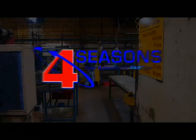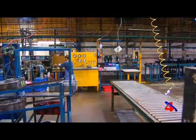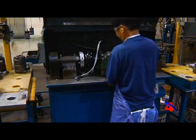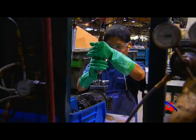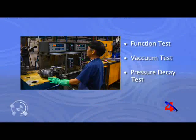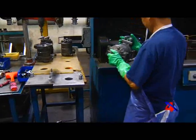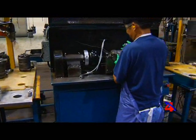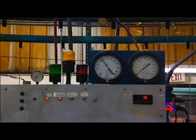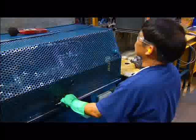The final stage in our manufacturing process is a battery of quality control testing. Here is where the Four Seasons philosophy of quality shines. We meticulously verify the integrity and quality of all of our compressors using a function test, vacuum and pressure decay tests, and a leak check. Our function test consists of installing a compressor manifold and cycling the unit at a predetermined RPM while nitrogen charged. The compressors are then measured by a computer for pump and bleed time.